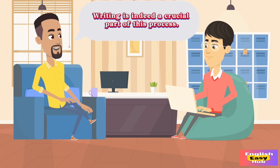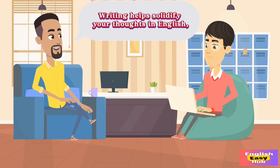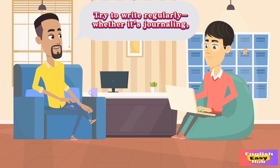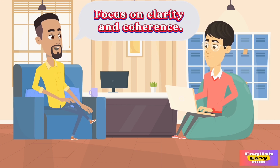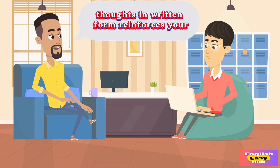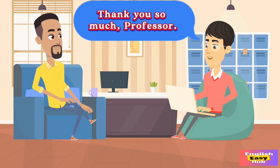Writing is indeed a crucial part of this process. Writing helps solidify your thoughts in English, making the language more concrete in your mind. Try to write regularly, whether it's journaling, essay writing, or even composing emails. Focus on clarity and coherence. The act of organizing your thoughts in written form reinforces your mental structures in English, aiding both your silent and spoken language skills. Thank you so much, Professor.